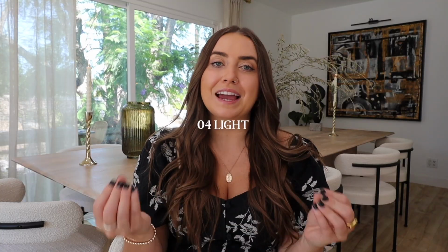Number four, which is a must in my book, is light. So again, that could go with the candlesticks, but I also have some tabletop rechargeable lamps that I feel like just blend in. Like you don't really take note of them until they're on, and then you're like, oh, that's actually providing so much light. It just helps with that ambient lighting vibe.